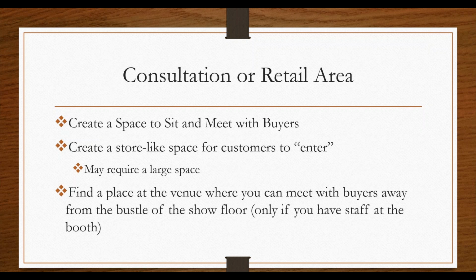If you don't have enough room for that, or if your product doesn't allow for it, you can even find a place at the venue. Sometimes there might be a little snack bar or coffee shop, or even just a little waiting area or a lobby where you can go and sit down just away from the noise of the show to talk to someone. That's really only going to work if you've got someone helping you staff the booth, that you can say to this person, I'm going to go off with Joan and talk about my products, and we'll fill out an order form, and I'll be back in a few minutes. So if you're not free to leave your booth, then that won't be an option.